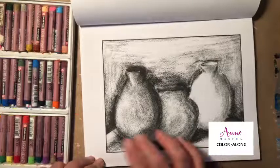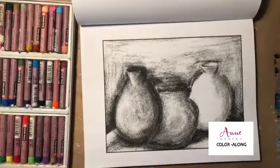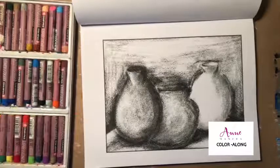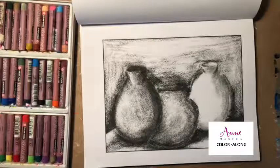Hey, Heather. So when I drew this book, I did it with chalk pastels. Let me see if I have the actual original drawings. Usually Scarlett can get me something, but let me take a look here.